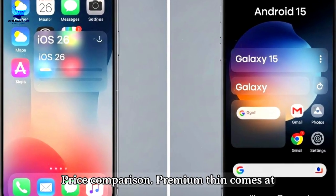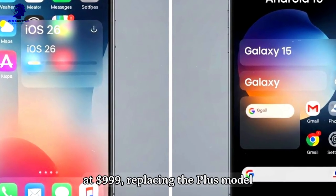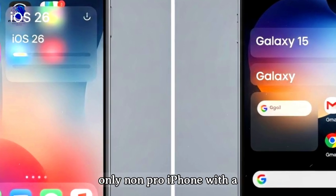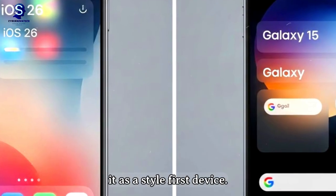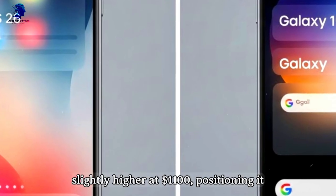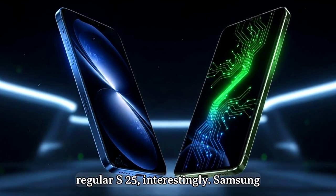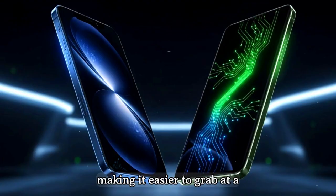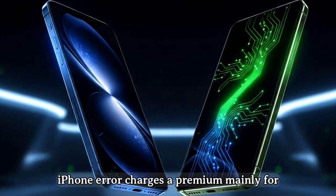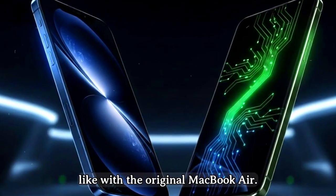Price comparison. Premium thin comes at a cost. The iPhone Air starts at $999, replacing the Plus model in Apple's lineup. It's the only non-Pro iPhone with a large display, and Apple clearly sees it as a style-first device. Samsung's Galaxy S25 Edge comes in slightly higher at $1,100, positioning it as a premium alternative to the regular S25. Interestingly, Samsung discounts have already started appearing, making it easier to grab at a lower price. In classic Apple fashion, the iPhone Air charges a premium mainly for design, something Apple has done before, like with the original MacBook Air.